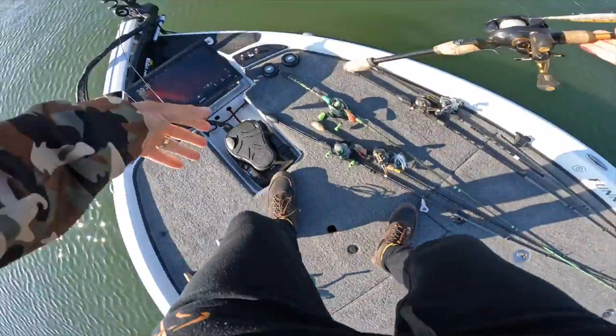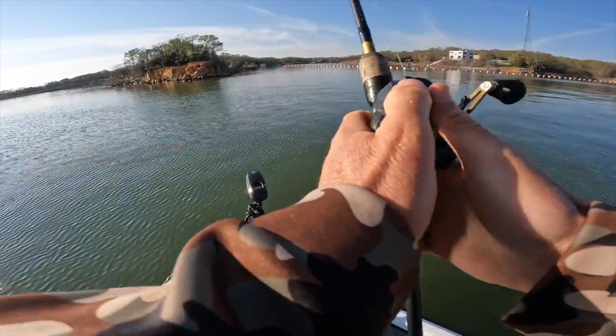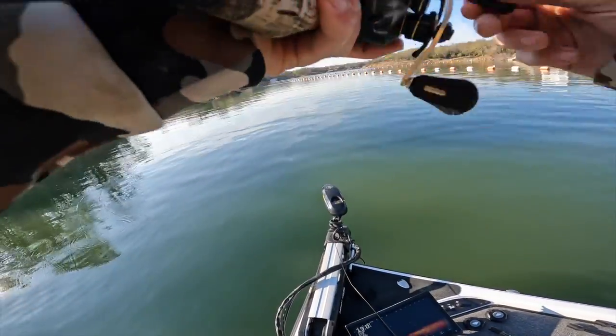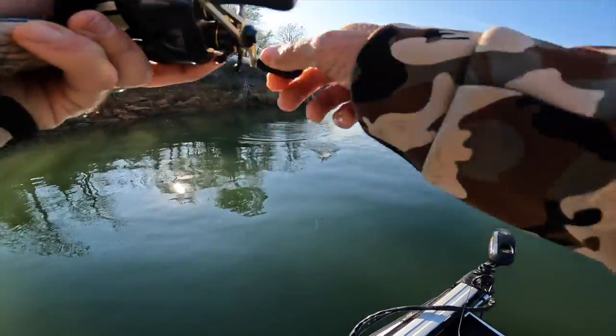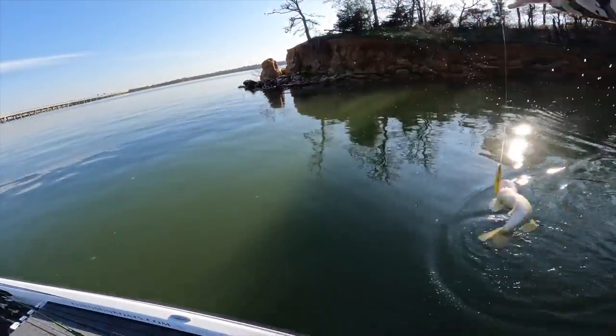Started. Let's see if there's any more that have moved up since it's got a wee bit toastier. There he is. That's not the one. Dadgummit. That's going to be a little spotico. A little spotico.